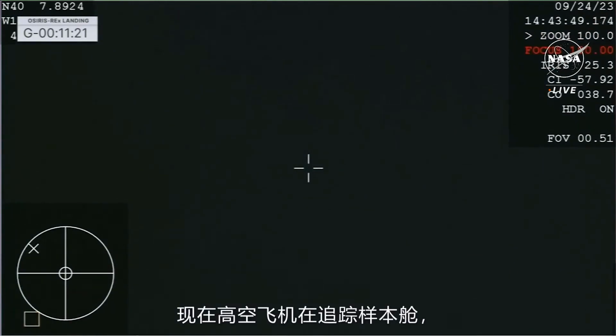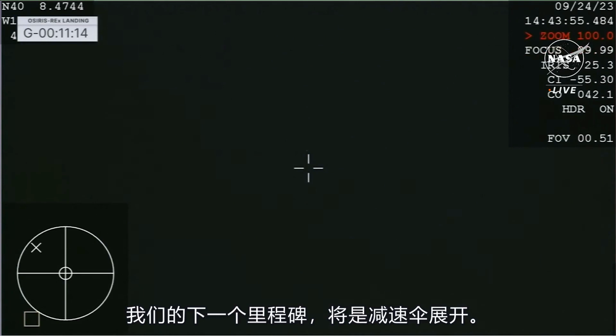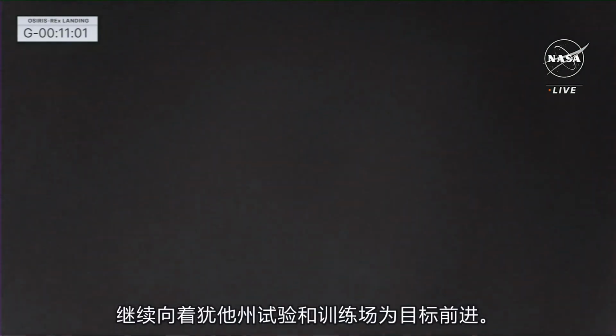You can see our high-altitude plane searching for that SRC. You can see it faintly on your screen there. Our next milestone will be expecting that drogue parachute deployment. That'll be at about 102,300 feet altitude. And as I mentioned before, that will stabilize our descent and slow us from hypersonic to subsonic speeds as we continue to target the Utah test and training range.